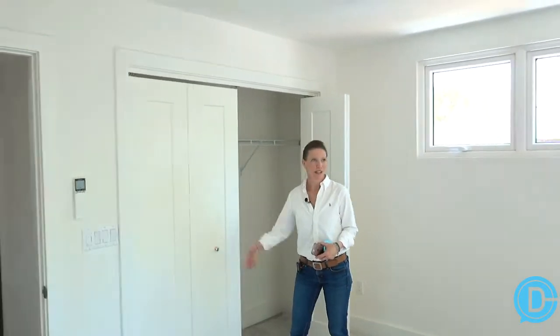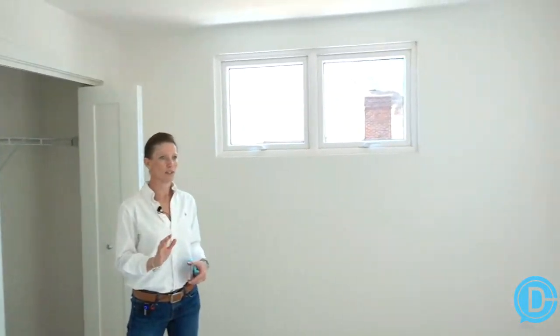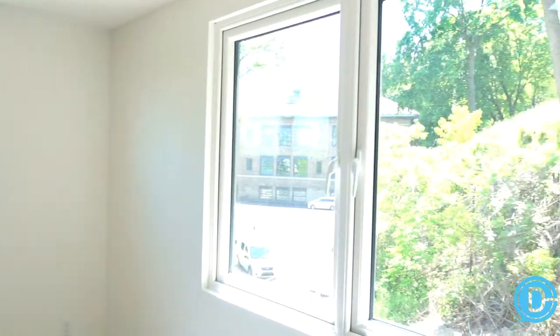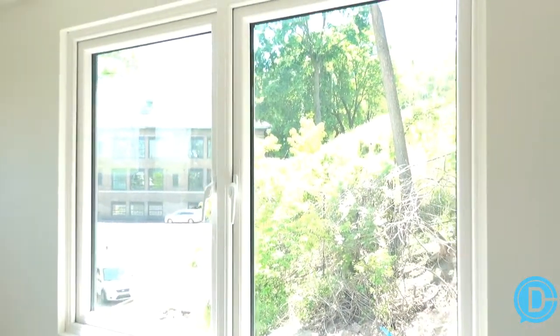Right, and again, this was designed to let in a lot of natural light. As you can see today, beautiful windows, and a lot of thought goes into the design and the planning in terms of furniture placement and everything else. So what do I mean by that?